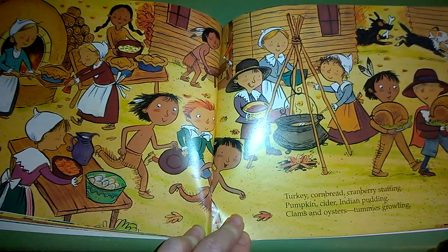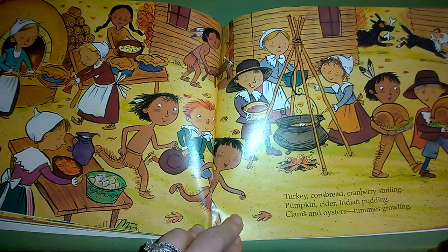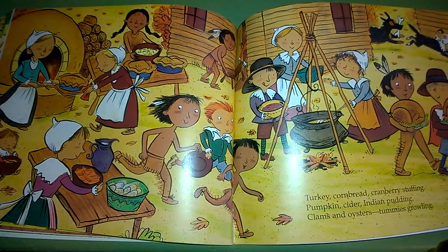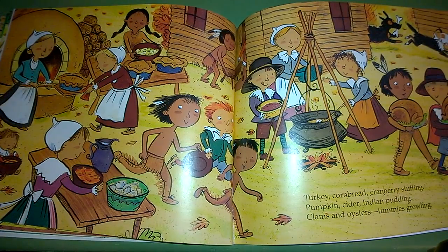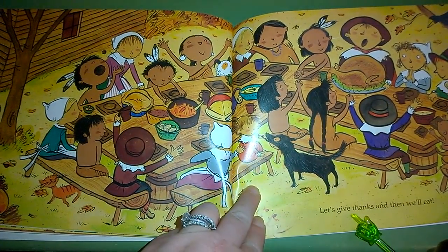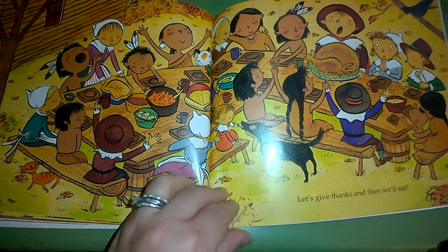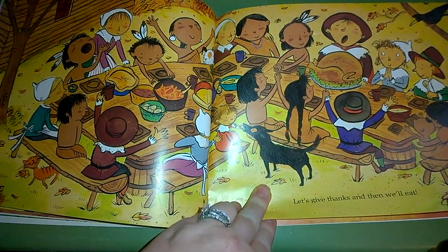Do you know of a holiday that we celebrate in November because the Pilgrims and Native American Wampanoags came together to celebrate the harvest? We celebrate our holiday of Thanksgiving to give thanks that they were able to live together and learn to grow enough food to survive. Let's give thanks and then we'll eat. Do you see all the Native Americans and Pilgrims sitting together, eating the food that they've been harvesting from what they grew and what they gathered and what they hunted for?